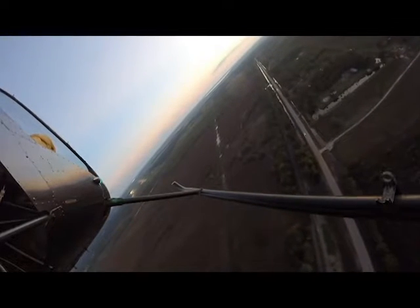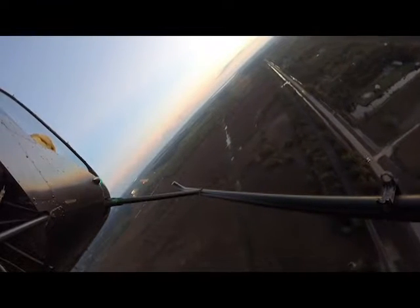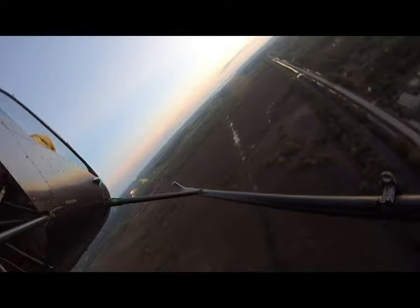Actually, on the long cross country, you fly over like 4 prisons or something crazy. Yeah. That's what Texas has a lot of.